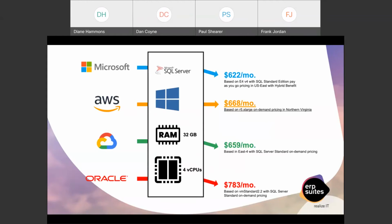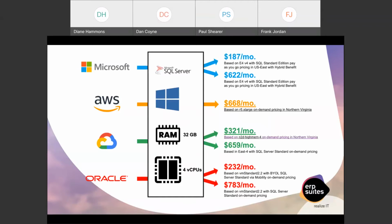Wow. Oracle just went from being the low cost to the high cost option as soon as you threw SQL in. Yes, but remember that I previously mentioned that with SQL on OCI, you can bring your own license under the Microsoft Mobility Program. In that scenario, the price drops to $232 a month. Wow. Yeah, but remember to add in all these costs of those licenses to your overall number. And then Google comes in at $321 a month with bring your own license, and Azure beats them all at $187 using that hybrid cloud benefit.